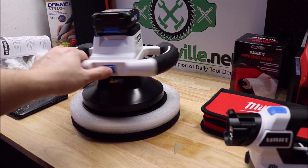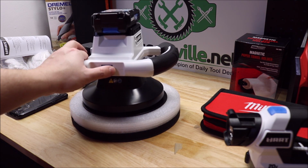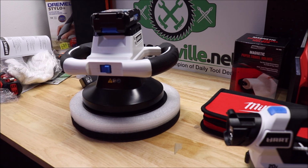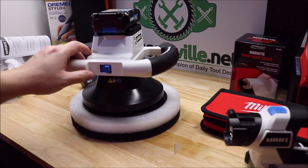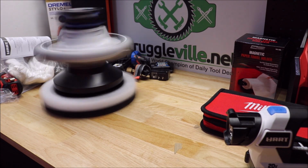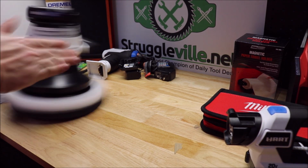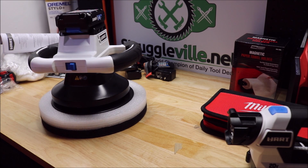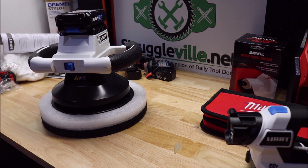Is this a bad idea? I think this is probably going to be a bad idea. Let's at least get my phone out of the way. I don't want to break that. It's already got a broke screen. Whee! Oh man, even got the dogs going now.